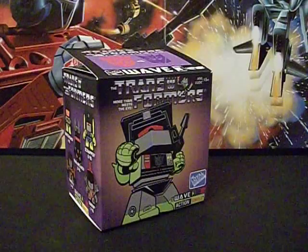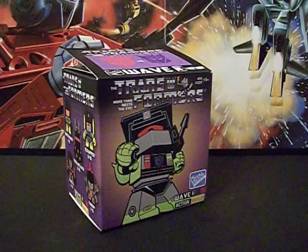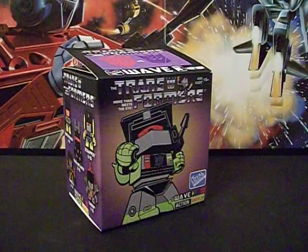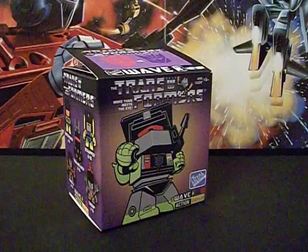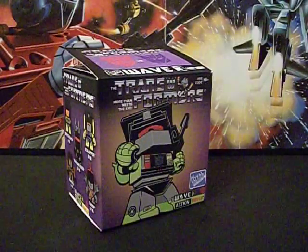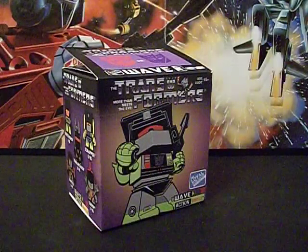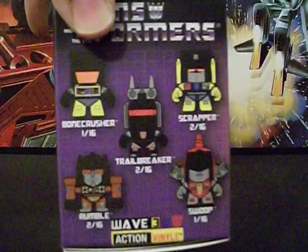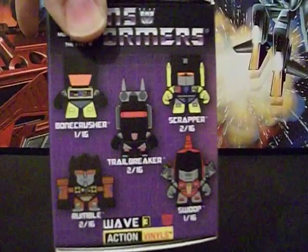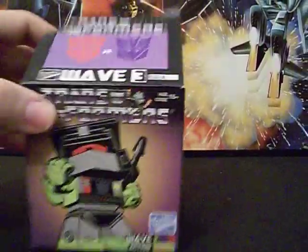And when I opened it up, I was a bit disappointed to discover that it is not Laserbeak at all. It is, in fact, Frenzy. Well, it's another cassette minion of Soundwave, so good enough, I guess. And then I started looking at the box. And what I found was that when I looked at all the characters offered on the side of the box, and on the other side, Frenzy is nowhere to be seen.